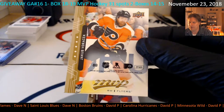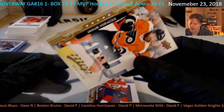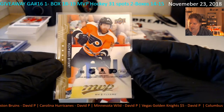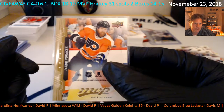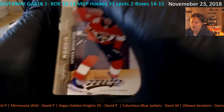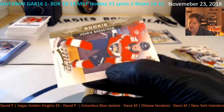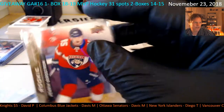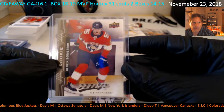That is an MVP Voracek, and that Voracek card has a puzzle piece on the back. So it is considered a hit, so it's a parallel. Philadelphia Flyers, Gary M. There you go, Gary. So just put that back there. There's our rookie. And Florida Panthers, Henrik Borgstrom. Florida Panthers. Very nice, Calbro. Congratulations. Boom.